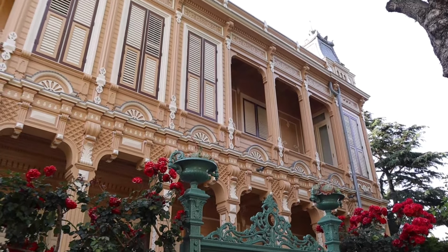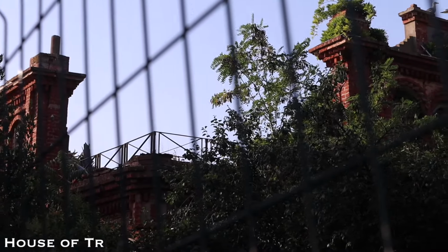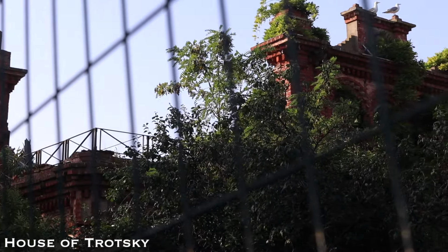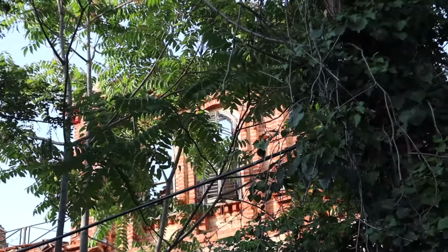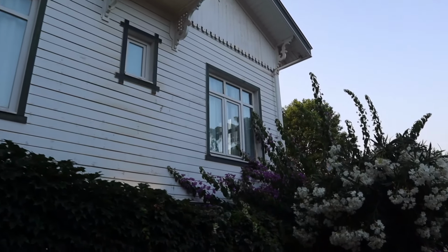Making my way around the corner, I've found the home of Leon Trotsky, although it was abandoned, overgrown. You can't even enter the ruins, so it's difficult to see. There's only a few glimpses that you can get through the fence. It's where he spent 4 years following his exile from Russia, so it's worth a look in if you're interested in the history, but there's not a lot to see.